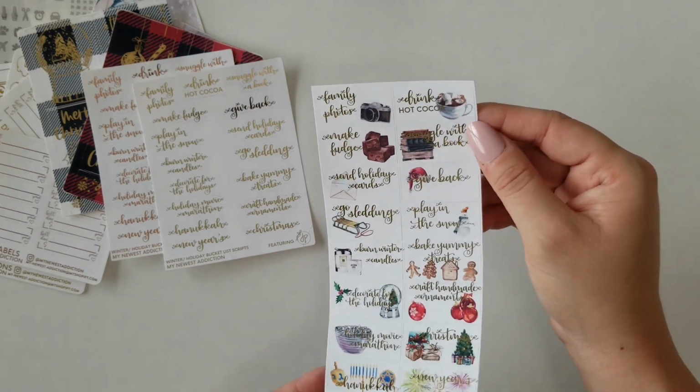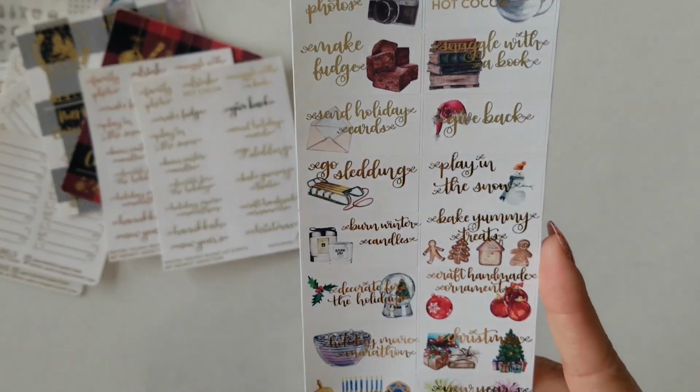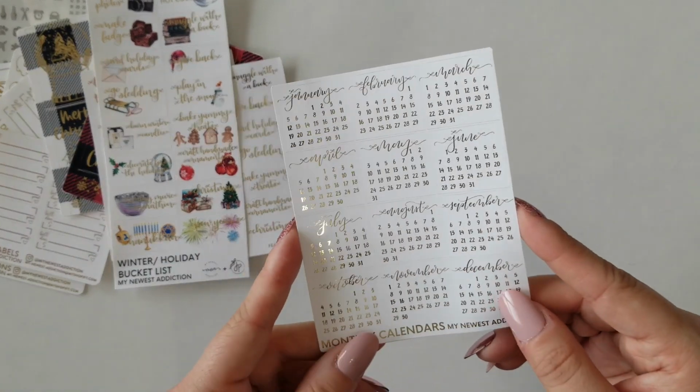These illustrations were too cute to pass up, so I got this sheet in gold foil, again with Justinia's writing, the really pretty watercolor style illustration that my newest addiction is known for. So good. And then this was a newer release too.